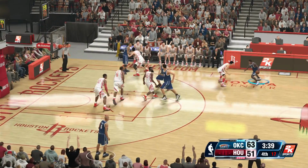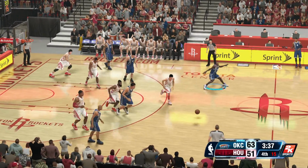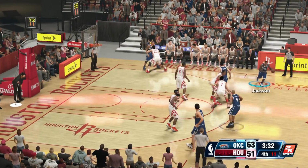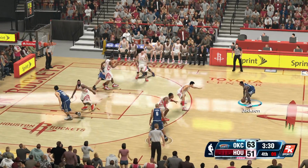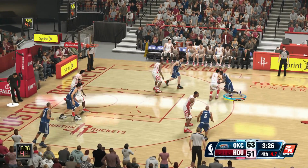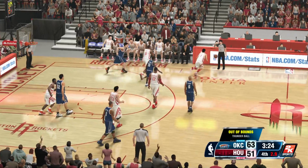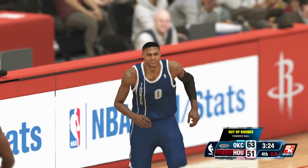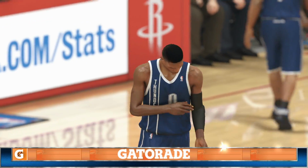Oklahoma City leading by 12. Poked away. Outside Collison. He kicks it to Jackson. And it's out of bounds. Oklahoma City able to retain possession. Russell Westbrook in for Derek Fisher.